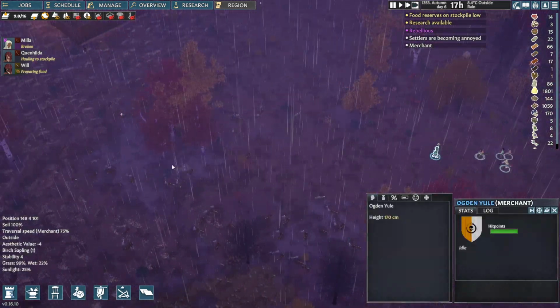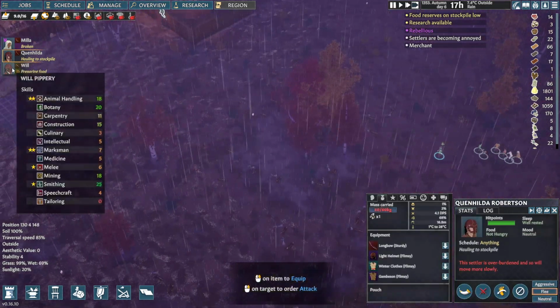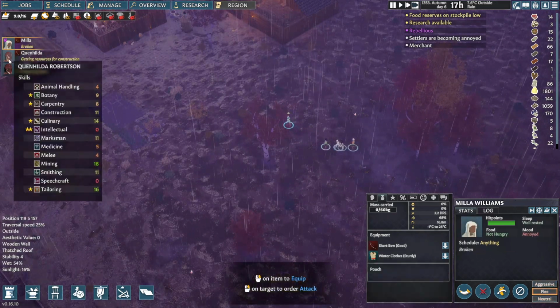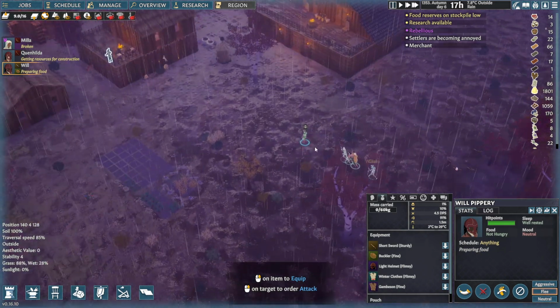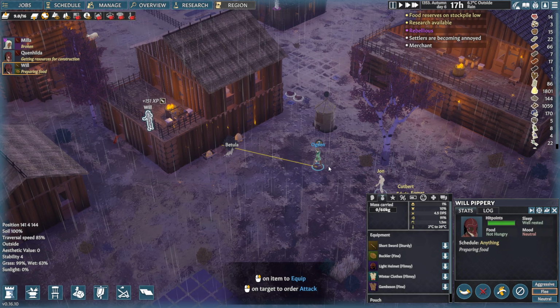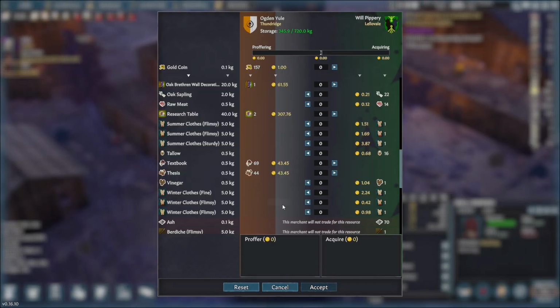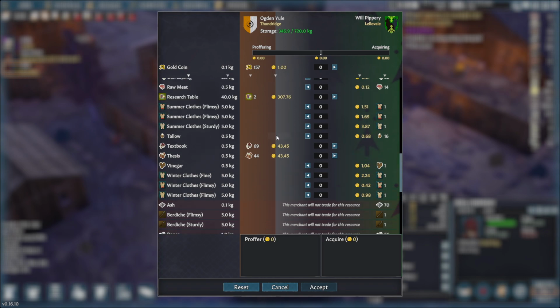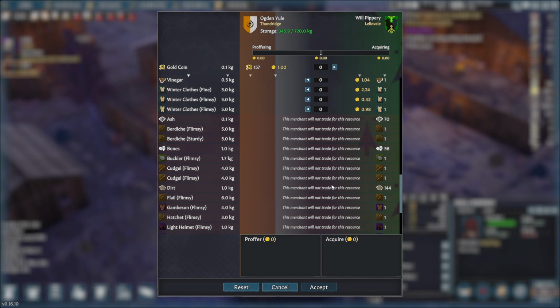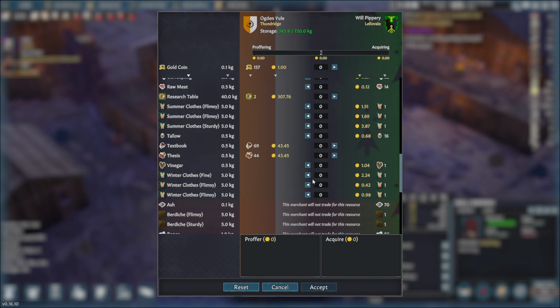Okay, let's see what this merchant is doing. Who's got any speechcraft? Mila. She's broken, though, so... Barter. Okay, what does he have? Oak Brethren wall decoration. Research table. Maybe the way that... The way that I do not need a research table right now.